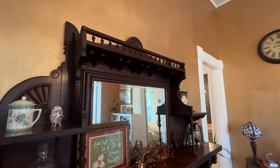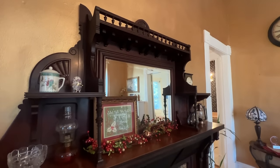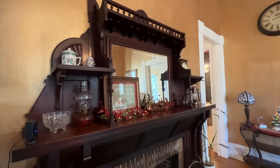Behind me, we have one of two matching stick style / Eastlake mantelpieces. Very rarely do we see formal and informal parlors that have matching mantles. But in this beautiful home, that's exactly what we have. You see the gorgeous incised carving that's so reminiscent of that popular Eastlake style.